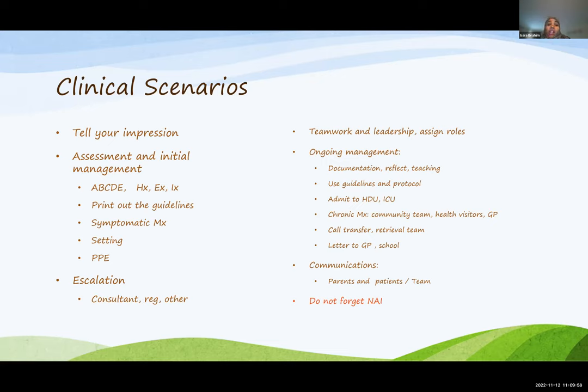Don't forget about escalation. Be a safe doctor. You are applying to ST1. You are not a registrar, even if you are a very experienced doctor. So you need to escalate appropriately to your registrar, consultant, or whoever, put out a crash call, call the anesthesia team or whatsoever.